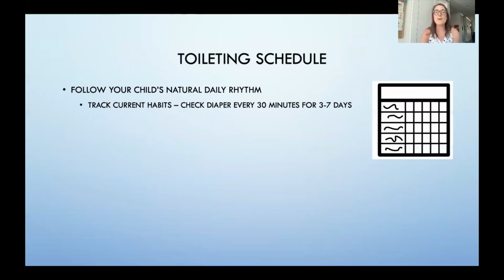Okay, so how do we set up a toileting schedule? So the most success we'll have is if we follow your child's natural daily rhythm. And you're probably wondering, but I don't know my child's natural daily rhythm. And I totally understand. So current literature does suggest that we track your child's current toileting habits or voiding habits.